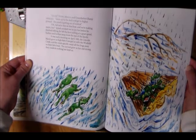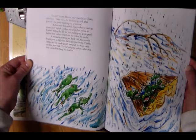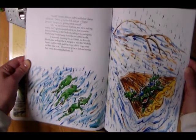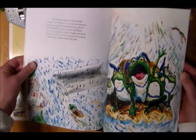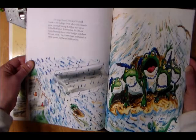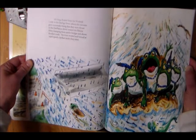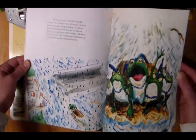The Lincoln Marsh grew so high that it merged into the Winfield Creek, and the creek quickly swept all the frogs away on their little boat. The current grew so fast and strong they could do nothing but hold on. The frogs floated from the Winfield Creek to the DuPage River, where the currents grew extremely strong that they thrust them to the Des Plaines River toward the Illinois River, bumping them under bridges and above flooded roads. The river twisted and turned at rapid speeds. Further south they went.